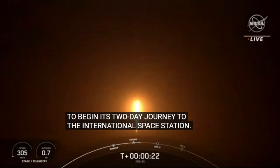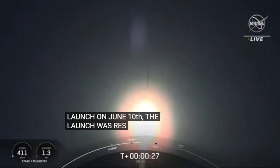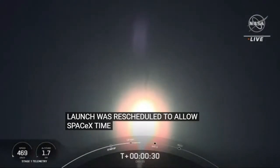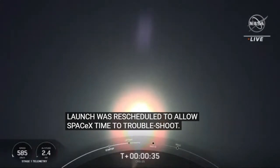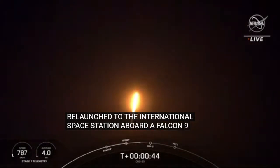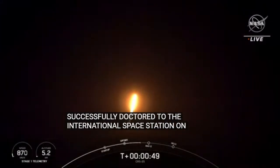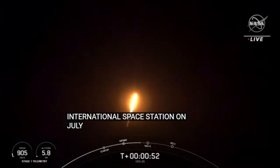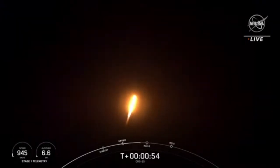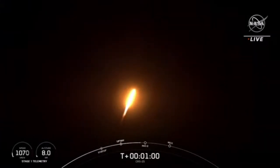Originally scheduled for a launch on June 10th, the launch was rescheduled to allow SpaceX time to troubleshoot issues with high readings of hydrazine propellant. Dragon was successfully launched to the International Space Station aboard a Falcon 9 rocket on July 14th and successfully docked 2 days later on July 16th. Dragon arrived and docked to the Harmony module where we see it located today.